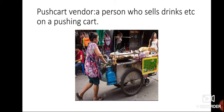Children, your assignment is to read the lesson and find these words. When you come across these words, you can underline them and read the whole lesson once again with more comprehension.